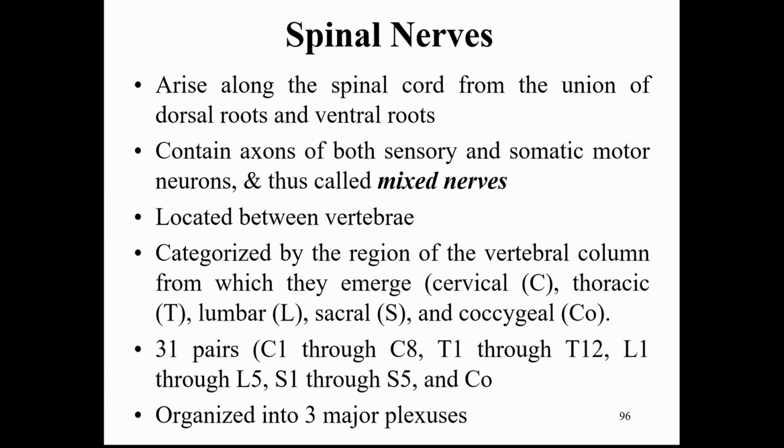So these arise from the spinal cord from the union of dorsal roots and ventral roots. This contains axons of both sensory and somatic. So it can sense and cause movement. And these are called mixed nerves. They are located in between vertebrae and they are usually categorized by the vertebral column in which they emerge. So we have their cervical, thoracic, lumbar, and sacral and coccygeal.